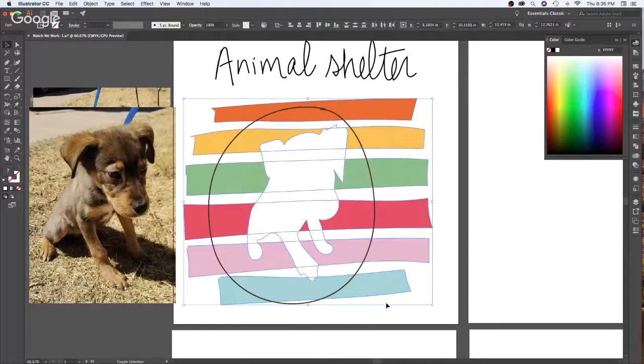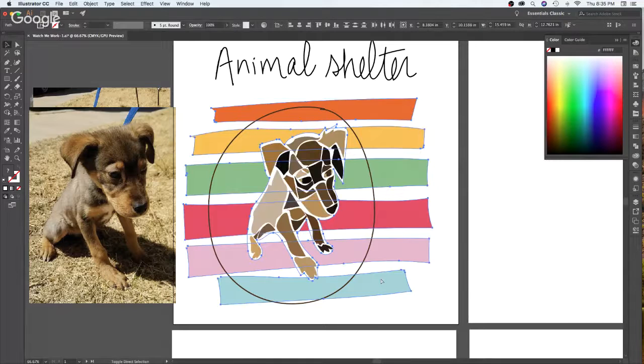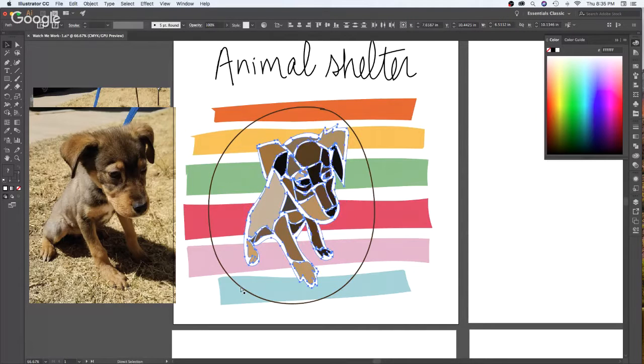Right. And then what I'm doing here is I'll group all of them and send them to the back using the Shift Command opening bracket key. And often I will group the lines together before doing something like that. But I'm going to go ahead and group the dog shapes together first.